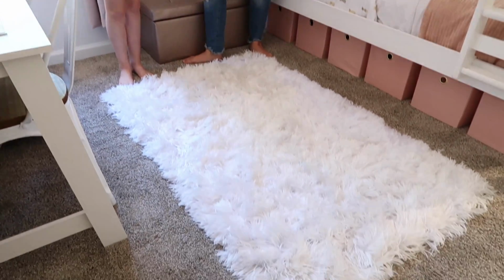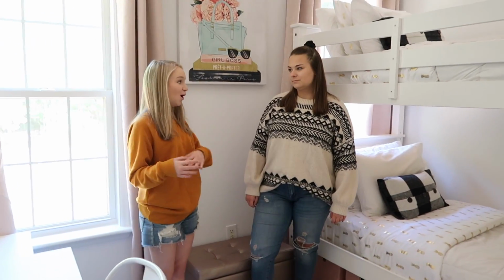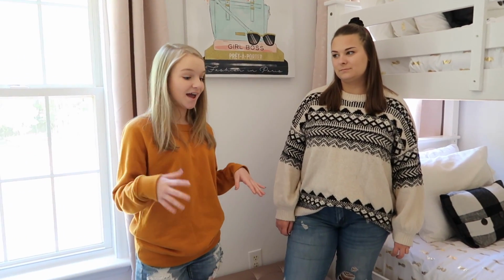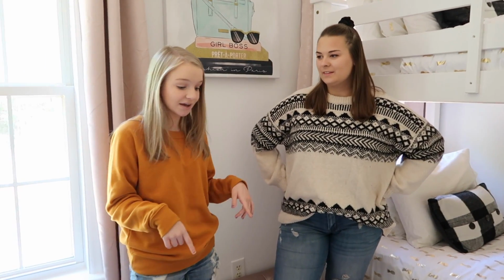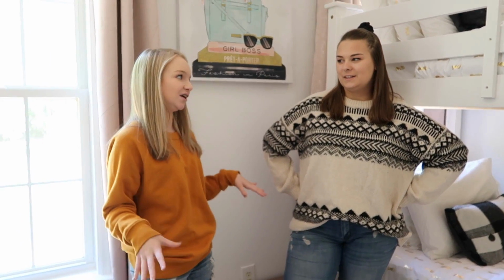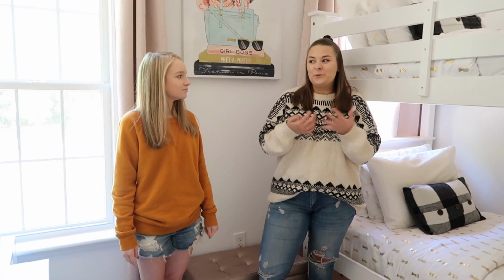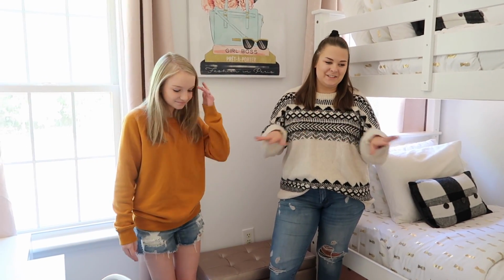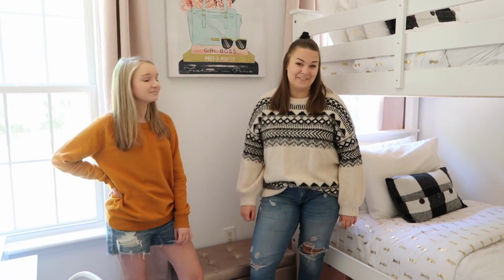White fluffy rug, which I have been wanting for a while, but in our last room we had nowhere to put a fluffy rug, and I'm super excited we did. We got this from TJ Maxx, and it just looks perfect in here. It just gives it something. It makes the room look more cozy. In my opinion, it's not just the carpet, and I've always wanted a rug in our room, but like she said, we just didn't have the room for it.